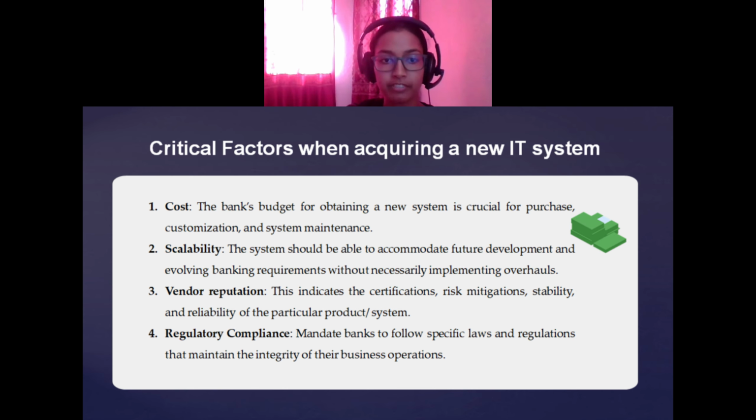CariBank must weigh the critical factors when acquiring a new system. Cost, number one. The bank's budget for obtaining a new system is crucial for purchase, customization, and system maintenance. Two, scalability. The system should be able to accommodate future developments and evolving banking requirements without necessarily implementing overhauls. Three, vendor reputation. This indicates the certifications, risk mitigations, stability, and reliability of the particular product or system. Four, regulatory compliance. Banks are mandated to follow laws and regulations that maintain the integrity of their business operations.